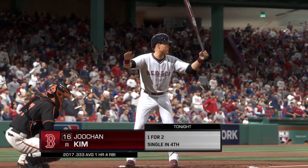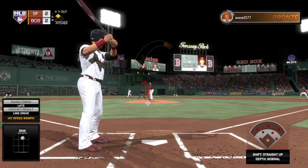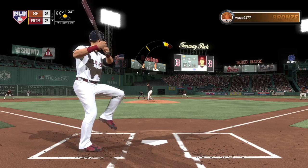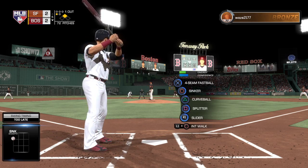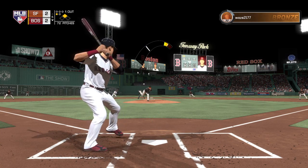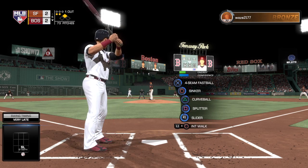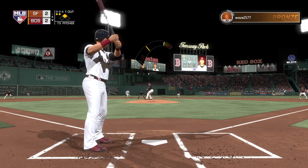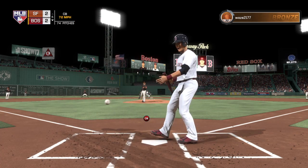Now batting, number 16. Kim. He singled in 2 trips to the plate thus far. He's ready. Here's the first offering. Late that time for a strike. A late swing at a slider for a strike. Looking for the strikeout. Here's the 0-2 pitch. Had him fooled as he swings through the curveball.